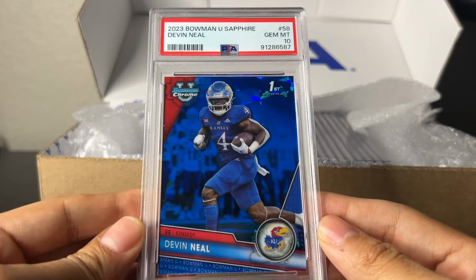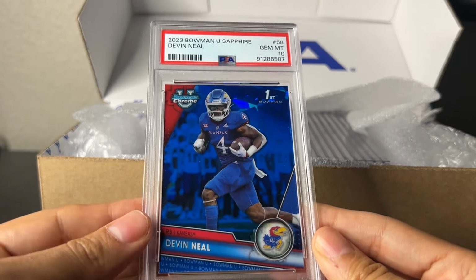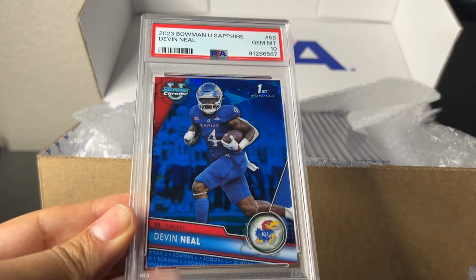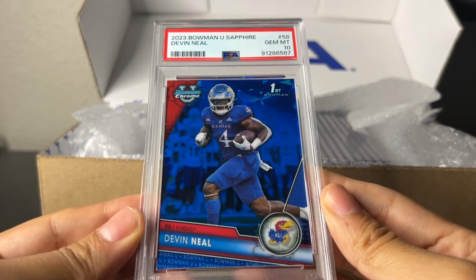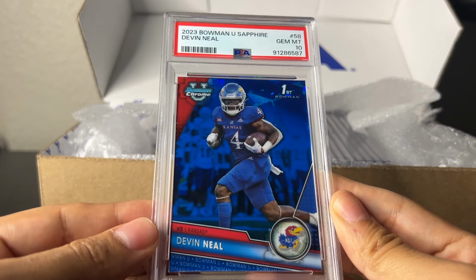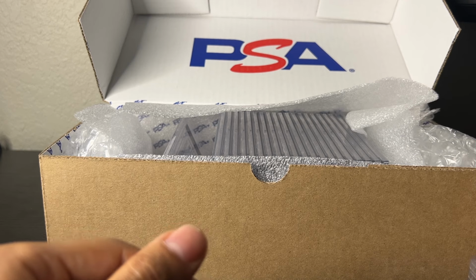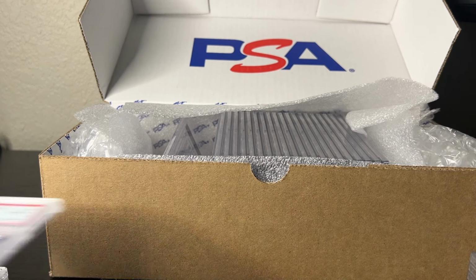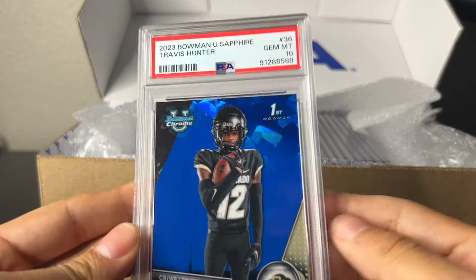Devin Neal, I just thought this looked super clean. I'm a believer in Kansas. I go back and forth probably every single day. You could catch me saying Utah, you could catch me saying Kansas, Oklahoma State. One of those 3 teams. I like K-State. I like West Virginia as a sleeper. The Big 12 is going to be really fun this year, but Devin Neal, one of my favorite running backs in the country. I think he's super productive, increases production each of the last 4 years. Probably like a $2, $3 base card, and I needed that to be a 10, right? Because you're paying $18 per card or so, but we got the 10.